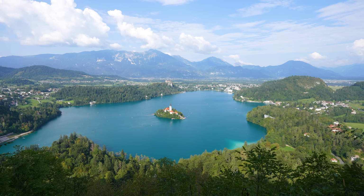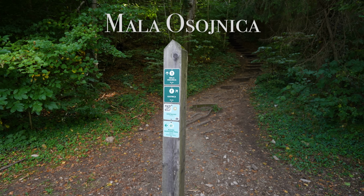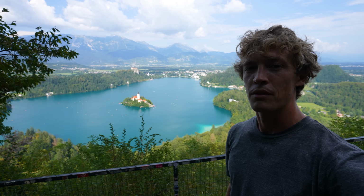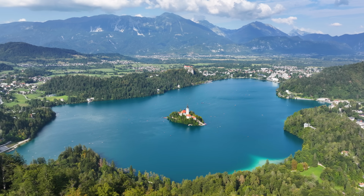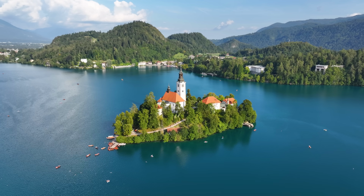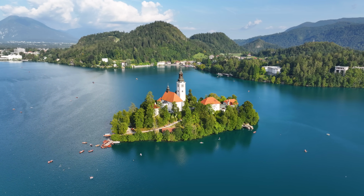We wanted to get a good vantage point of the area, so we did the hike to Mala Osojnika. It was about a 20 or 30 minute hike through the forest, and we got to this amazing lookout that offered an incredible view of Lake Bled. After we hiked down to the shore, and I do regret not bringing a swimsuit, so many people were paddleboarding or swimming. It just looked so much fun.